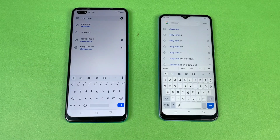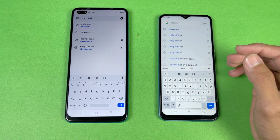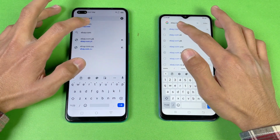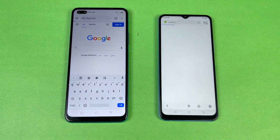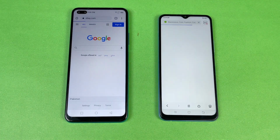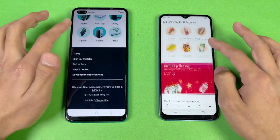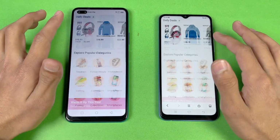Now let's see the internet browsing speed. I'm using the default Vivo internet browser on the Vivo Y20s as compared to Google Chrome on the Infinix Note 8. Now let's see ebay.com launching at the same time. You can see that the Vivo Y20s is a little bit faster as compared to the Infinix Note 8. Now let's see the scrolling, and it feels really smooth on both phones.